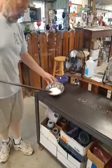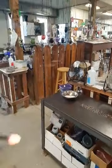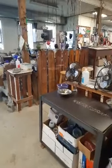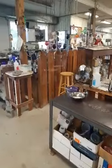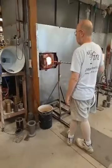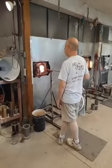Do we make our own molds? No, we do not. There's several people that are in the glass industry, and in addition to making their own glass, some of them have branched out into the woodworking and working on making their own molds.